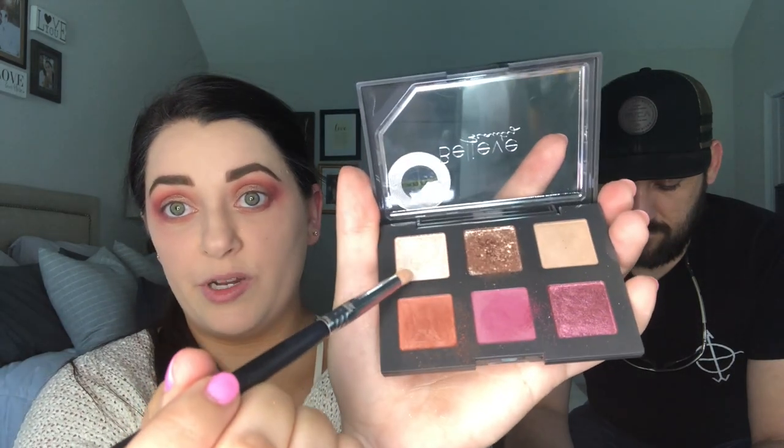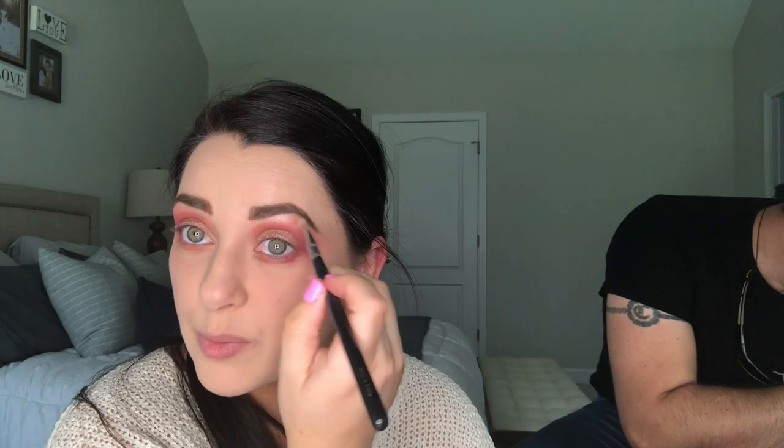Moving on, we're gonna do my other pencil brush from Sigma. And let's take this pretty, almost like a highlight color. And I'm gonna do my brow bone. Ooh, that one works good. Bless you. Got that virus. Take that same color and do the inner corner.